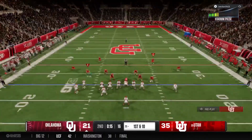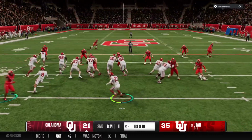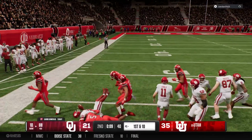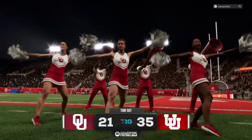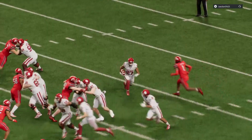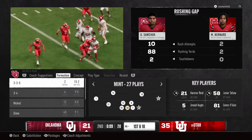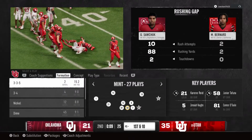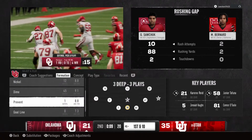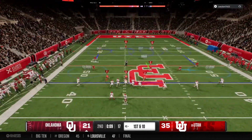Time dwindling away as they try to put points on the board right before the half. Motion, trying to get the defense to show its hand. Picks up the 1st down, still moving. We've got a timeout in the waning seconds of the half. Maybe a chance to get off a couple more plays. After the big play to start, now they are on the move at their own 45.